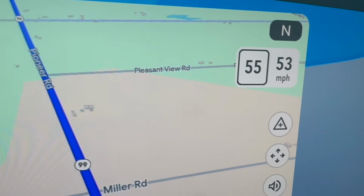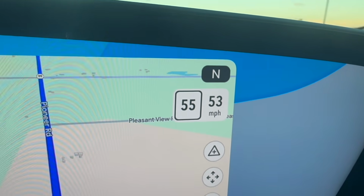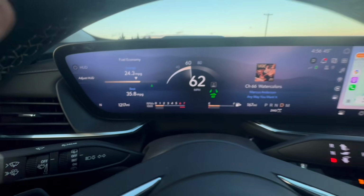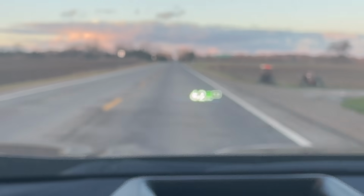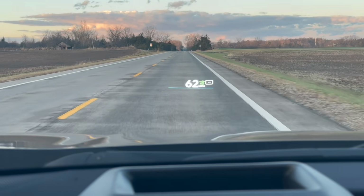A thing that we noticed with this: on the left is the speed limit, and on the right is the speed we're going. We kept noticing that with Apple CarPlay, the GPS speed kept twitching all over the place. We were setting the cruise at like 60, 62, and it was jumping between 50 and 63. We also noticed the speed recognition never worked on this journey today, up on the heads-up display or on the dash. So that was kind of interesting.